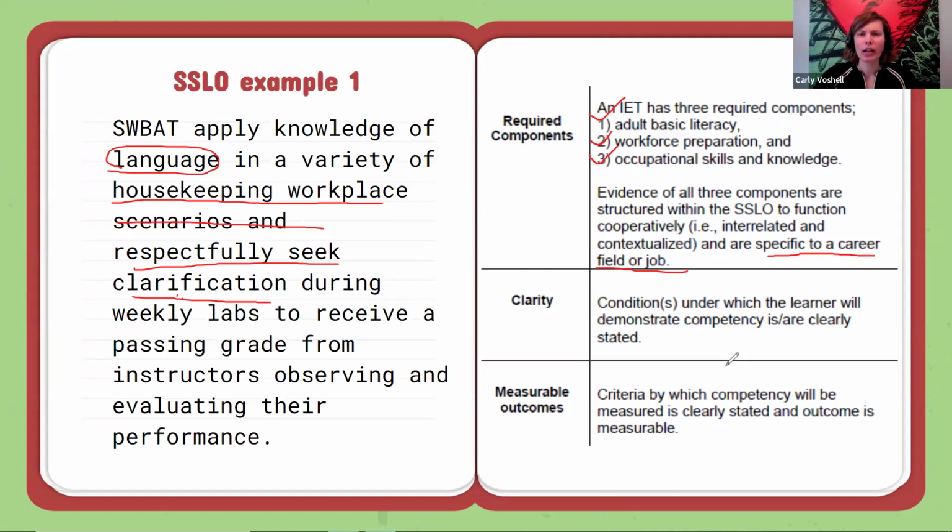What about the next one? Conditions under which the learner will demonstrate competencies are clearly stated. Well, here, how they're going to show that they know what to do is during the weekly labs. And sometimes for certain skills, the measurable outcomes are kind of difficult. But what I see on here is that there's going to be observations, and their instructor is going to evaluate them. And so I feel like this is a strong SSLO because it's meeting the requirements of everything here. So that one looks good.